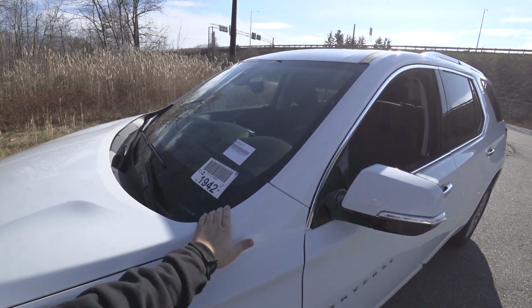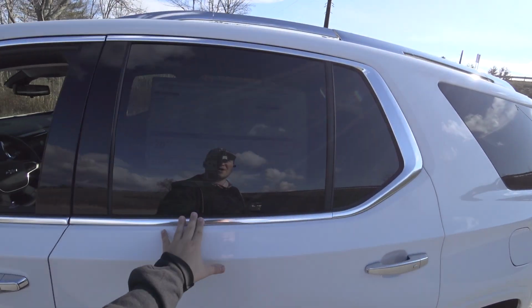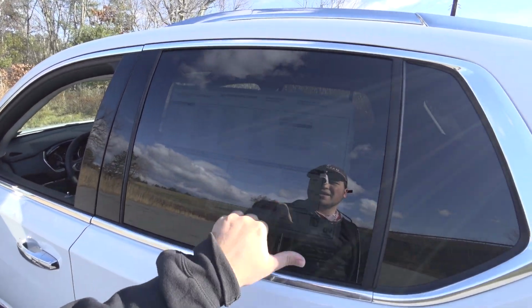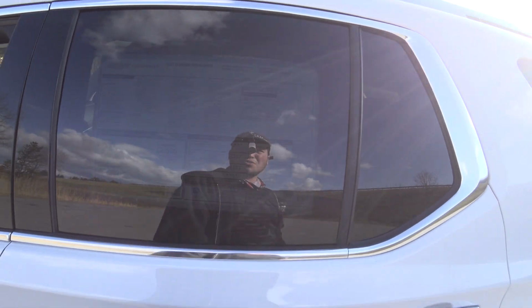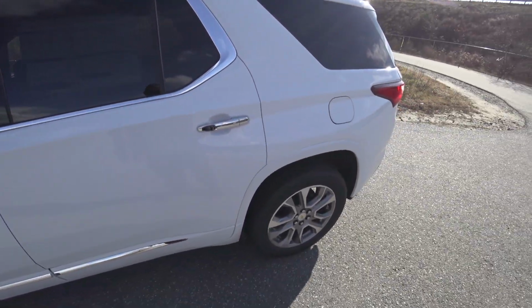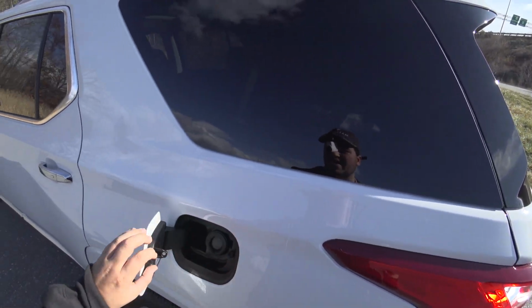Today we have the 2021 Chevrolet Traverse Premier. This is the all-wheel drive model, of course, with the 9-speed automatic, and a total price of $50,995, with the only option being the dual Skyscape sunroof. Whew, that's a mouthful and a half.